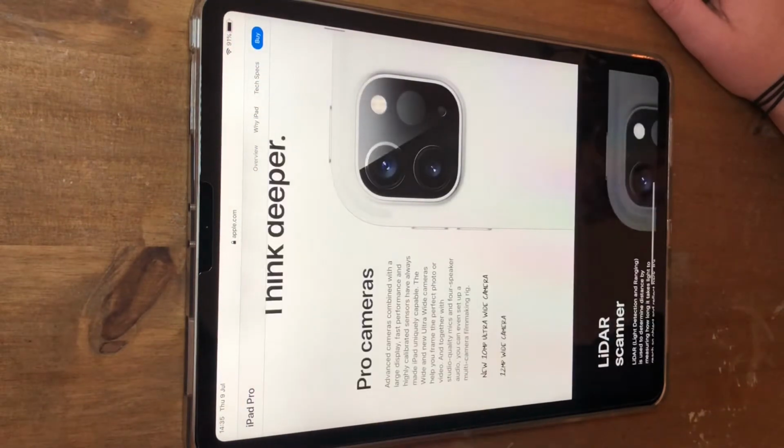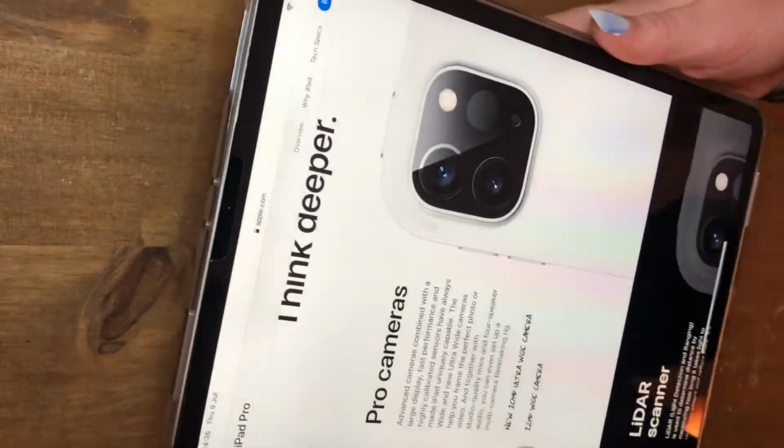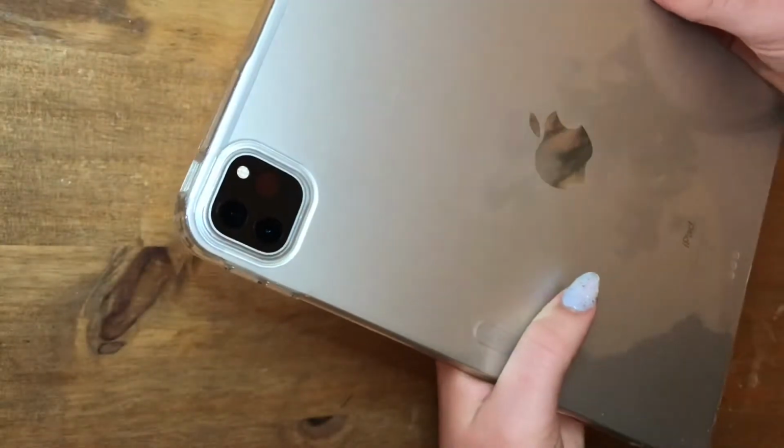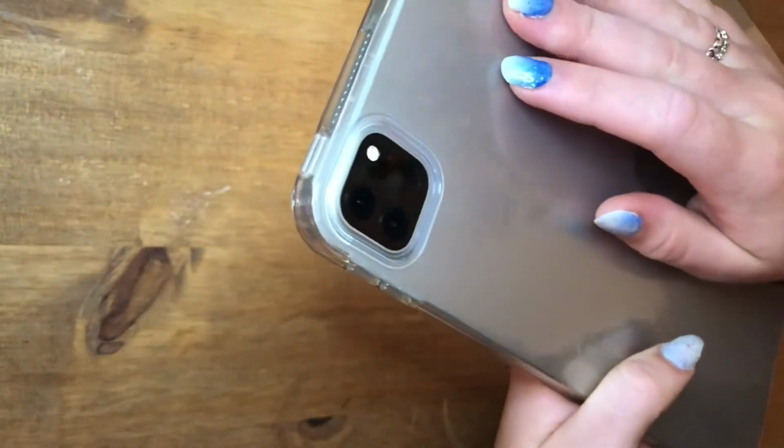The camera is insane. I tested it properly earlier because, to be honest, I have an iPhone X. That's what I take my photos on. This is quite the camera. It's quite large to be taking it around with you everywhere, but it is beautiful.